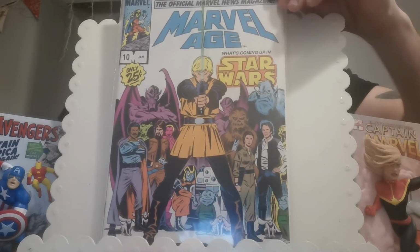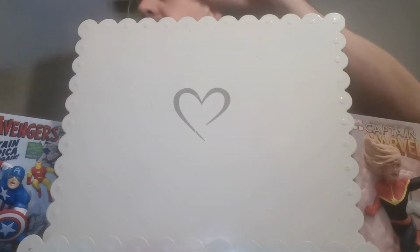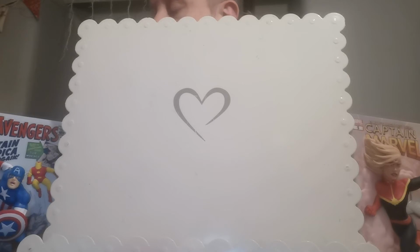Look at that lineup. Just gives you a lot of information about the Marvel run. And that is the one run, I don't do runs on comics, but I would love to piece together the Marvel original run of Star Wars. Of course, whilst in there, I found this for £4.